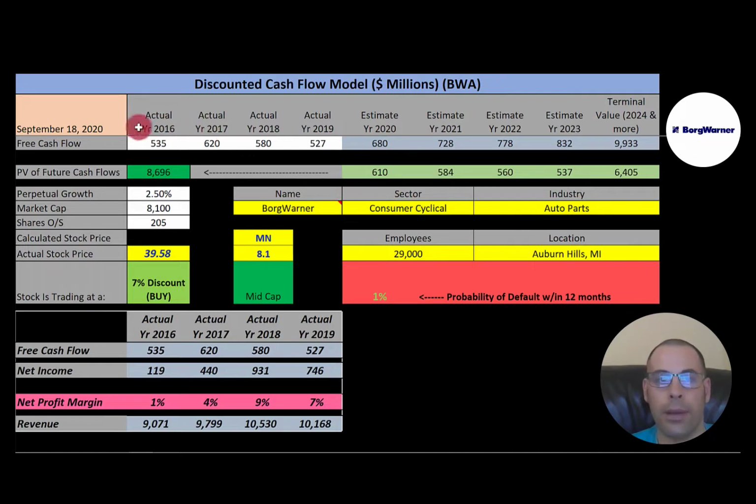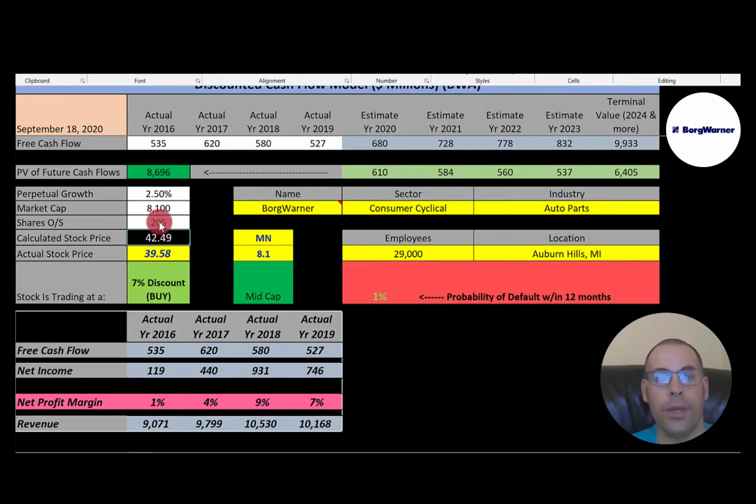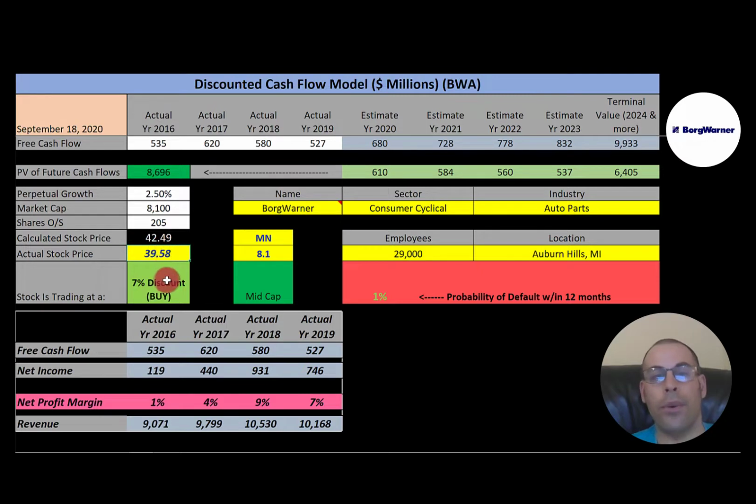We discounted those numbers back to today using the weighted average cost of capital. We get a value of the company of $8.7 billion. We divide that by 205 million shares, and we get a calculated stock price of $42. They're trading at $40, so they're trading at a 7% discount, so it is a buy according to the model.